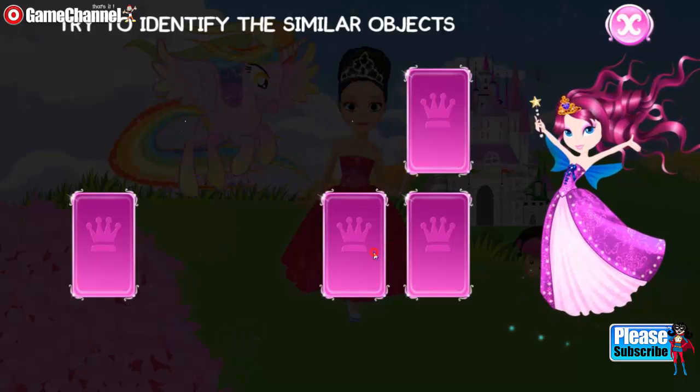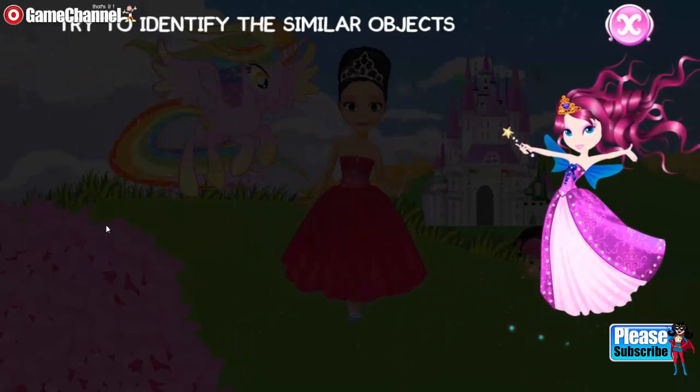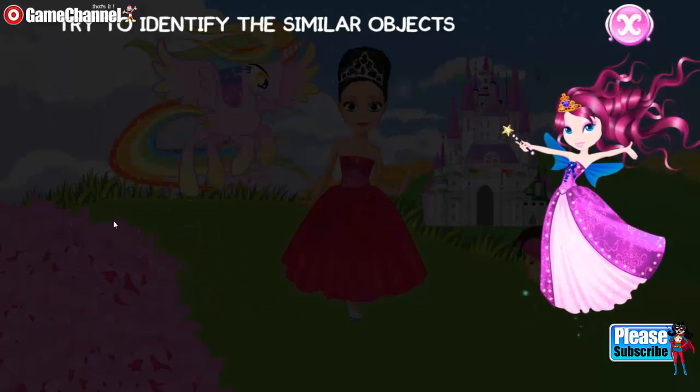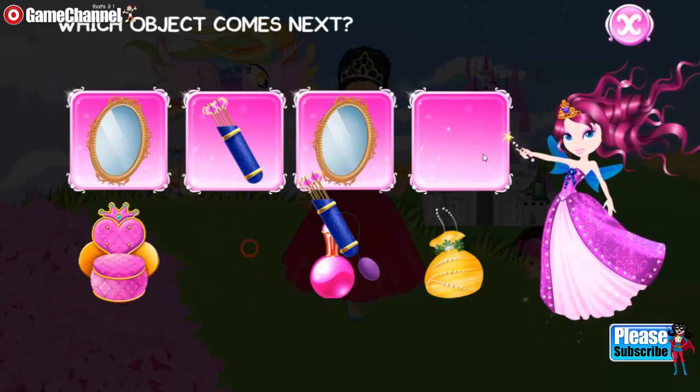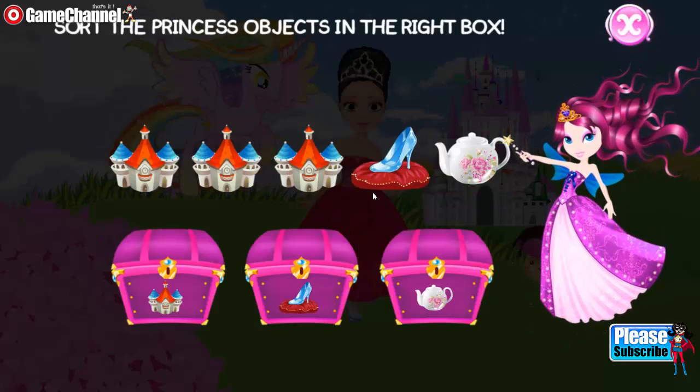Done! Wonderful! Correct! Awesome! Which object comes next? Wow! Great job! Sort the princess objects in the right box!